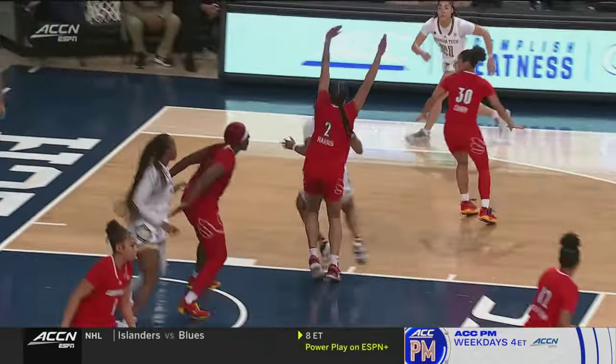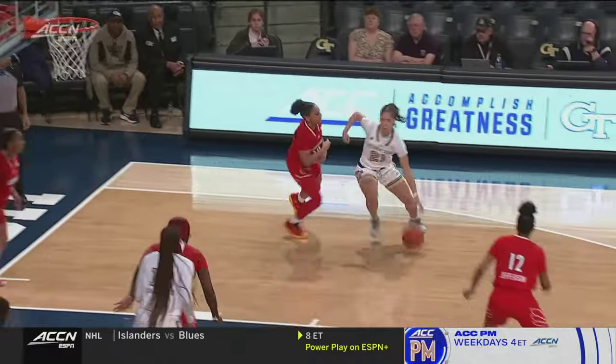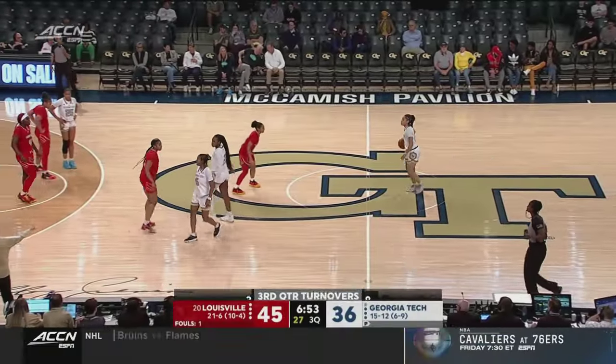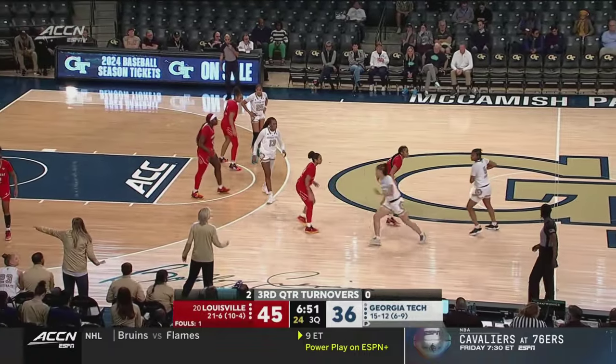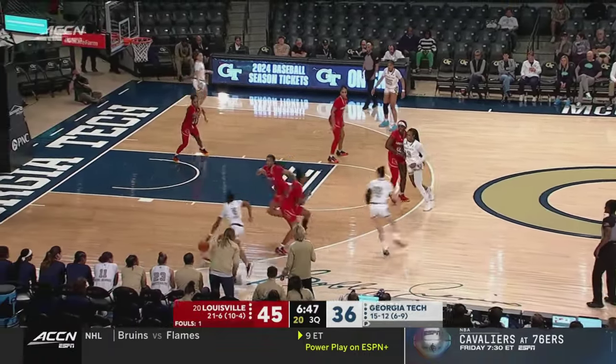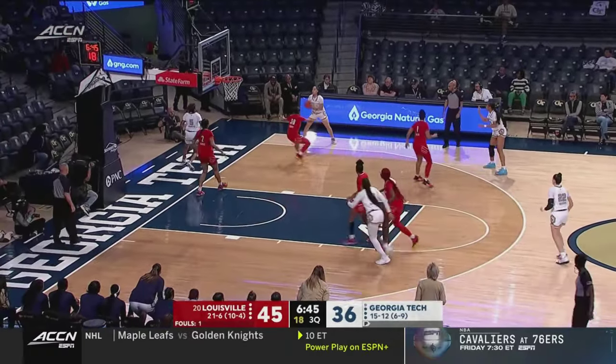Sydney Johnson, nice little kick out here. And in the clear out, smart play getting to the basket. Georgia Tech doing a better job of rotating in that zone defense and not giving Louisville open opportunities. Cardinals just 2 points to your point, Coach, in this third quarter. Tech with eight.